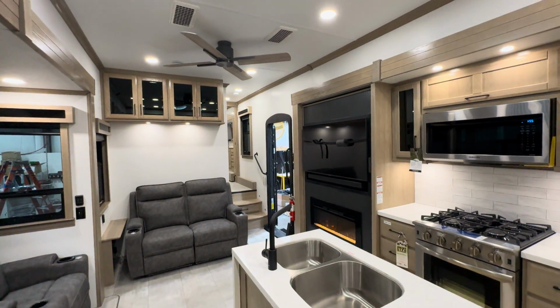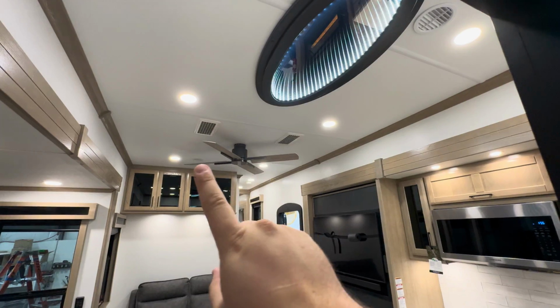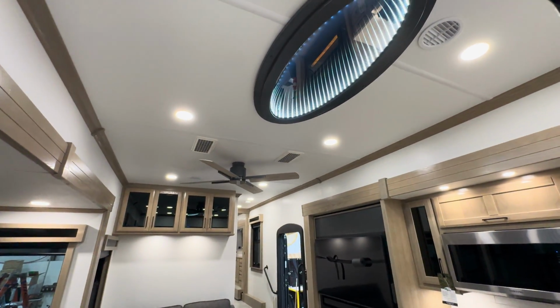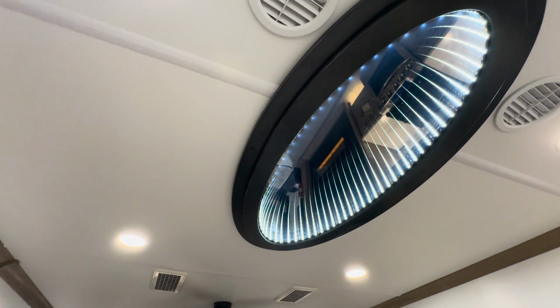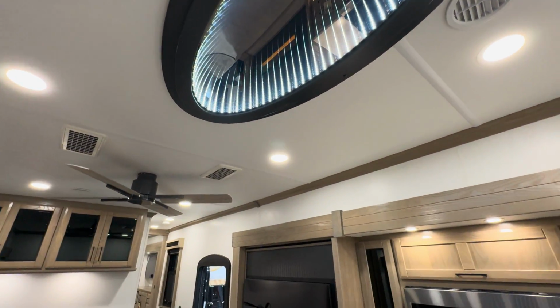And now we are back in the living room. You're going to notice you get really tall ceilings. I like the fact that you get a way to circulate some of the air. And then a Riverstone classic, the infinity light. Who can beat that? It's a telltale sign of a Riverstone right there.